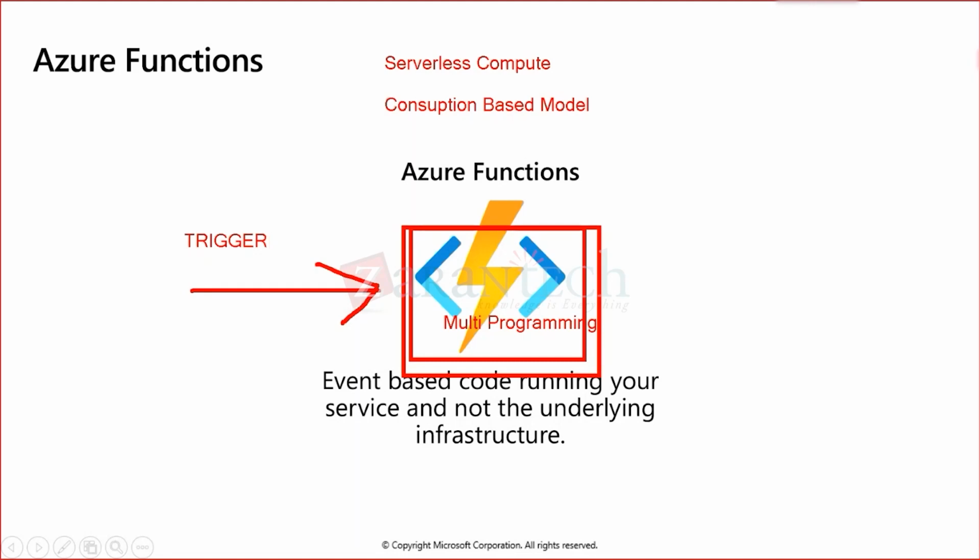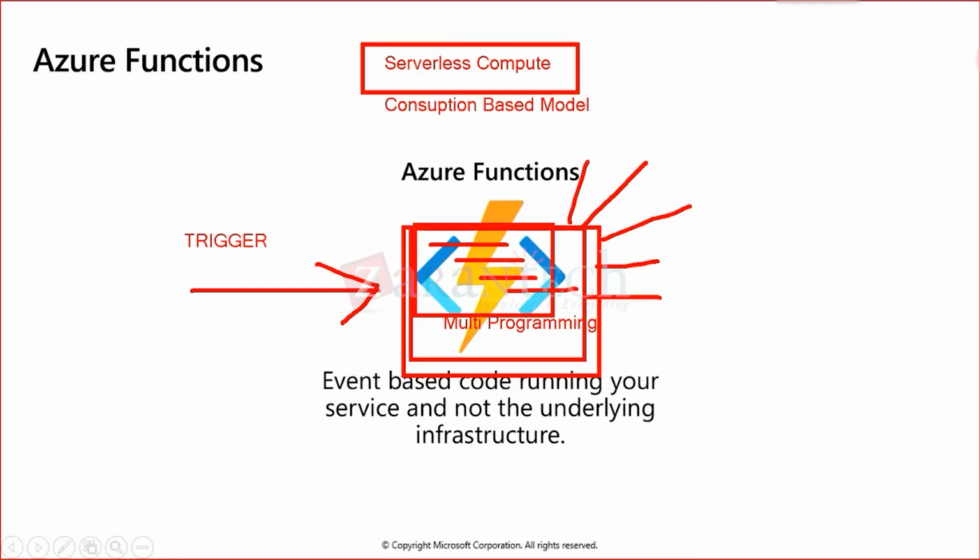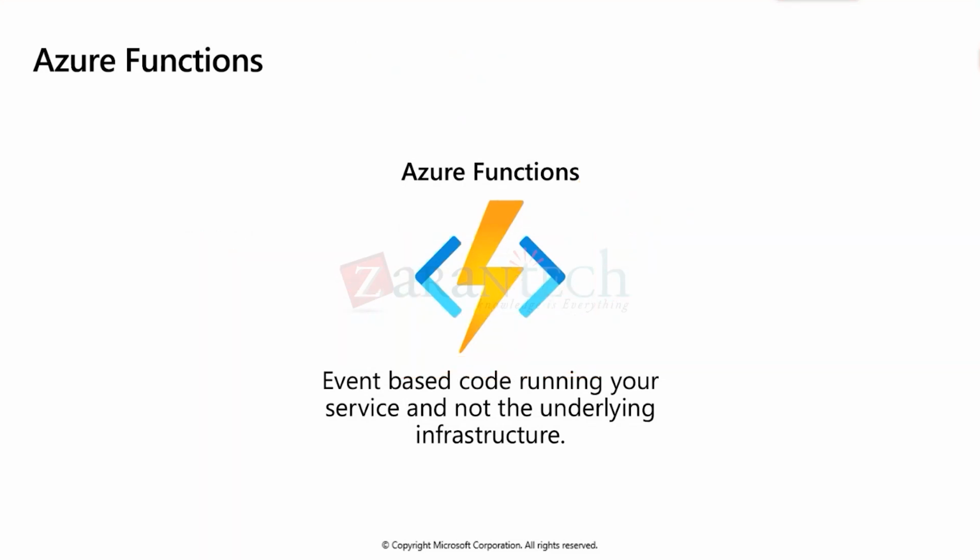So when something triggers your function, the function will execute that particular code and perform some business logic accordingly. You are not going to take care of VM, app service, infrastructure, OS, networking, nothing. It's a managed service. You focus on your business logic, your code, and let Microsoft take care of your infra, your runtime environment, middleware, everything, including scalability. It will automatically, dynamically add the resources as per the requirement. This is called Azure Functions for modern cloud applications.